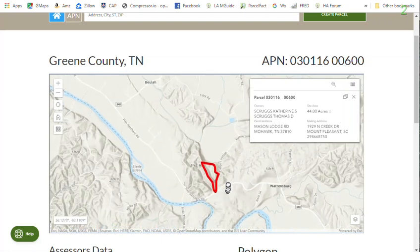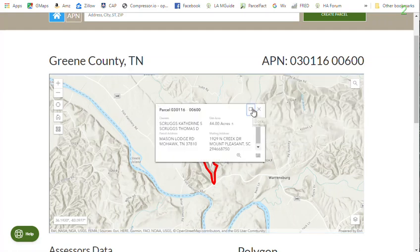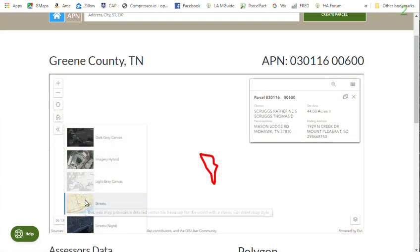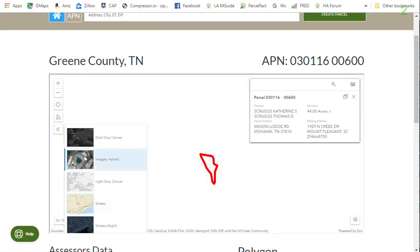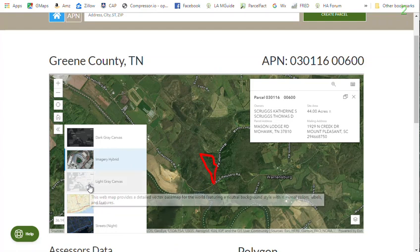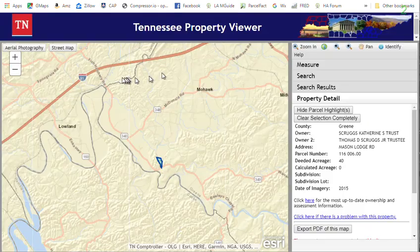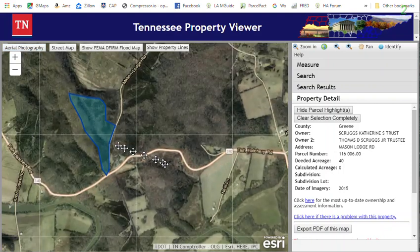This map is also useful for something else. In a moment, I should be able to, yeah, there we go. We can see, of course, a street map view. We can see the imagery, and you can see all the farming that's happening around your area, but not on your parcel.